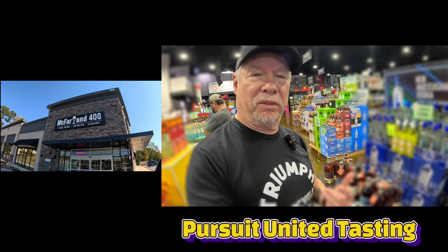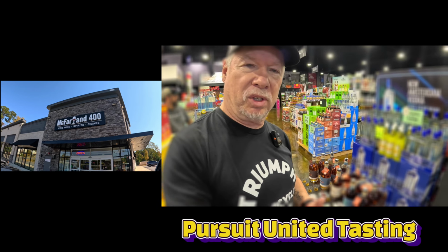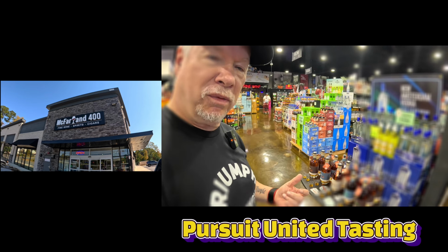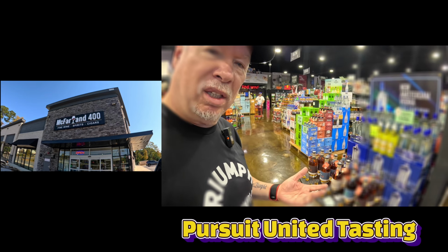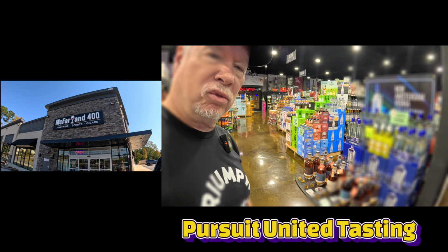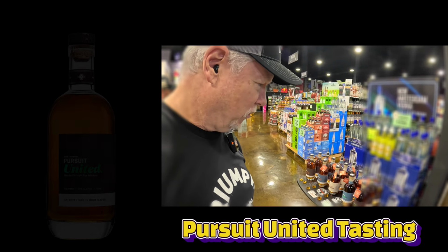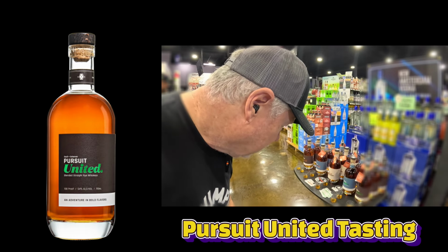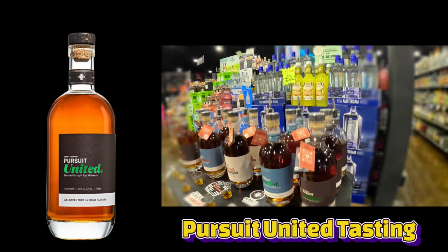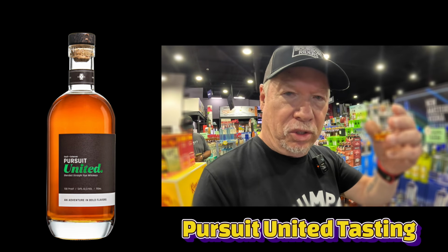Okay, we're at McFarland 400, and Pursuit United is here. In fact, one of the brand ambassadors has laid out some rye whiskeys and bourbons for us to taste. I don't think I've ever really tried their current ryes. It's been a while since I've tried anything on a table like this from Pursuit United. So this is great. We're going to start off with their flagship rye, their black label. We're going to see if we like this one. Cheers.